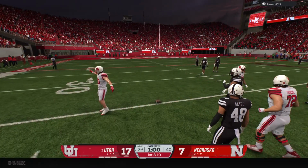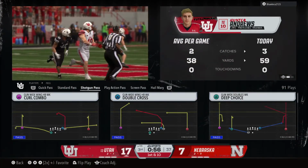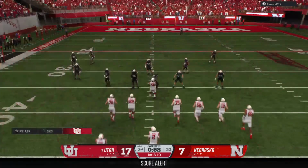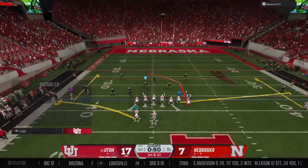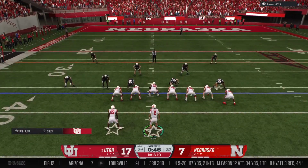The defense has got to be able to make a play at some point here in the second half. You're down 2 possessions. You need to steal a possession badly. You need to have a takeaway. The coverage is going to have to be way tighter than on that last throw. Otherwise, this offense is just going to go up and down the field.